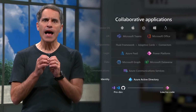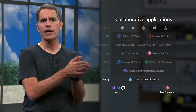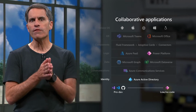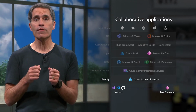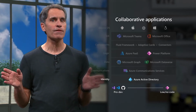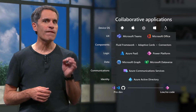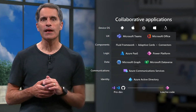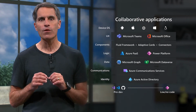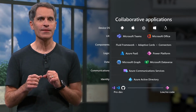And then these apps can build across a spectrum from low-code tools like Power Apps to professional developer tools such as Visual Studio and Visual Studio Code. And you can manage your entire application lifecycle with GitHub. We are excited to deliver the fastest growing ecosystem and the most flexible platform to create these transformative collaborative applications.